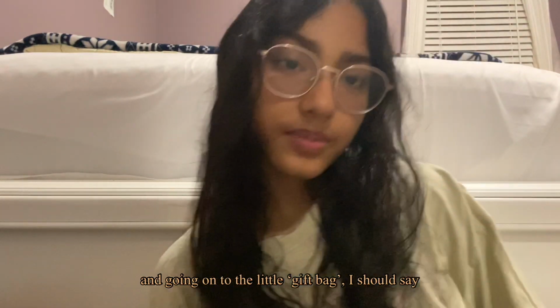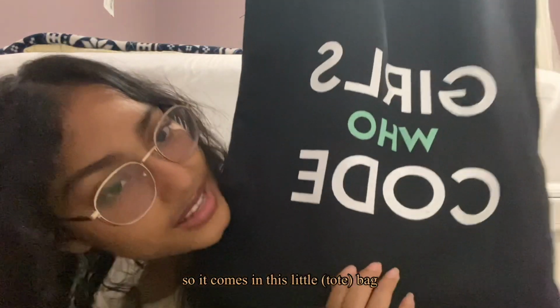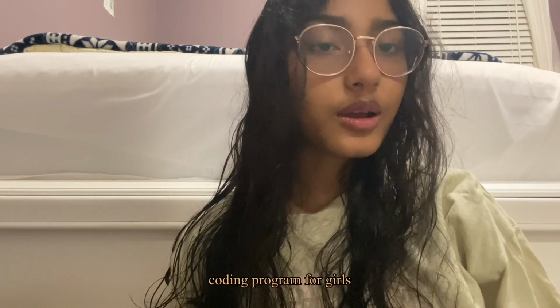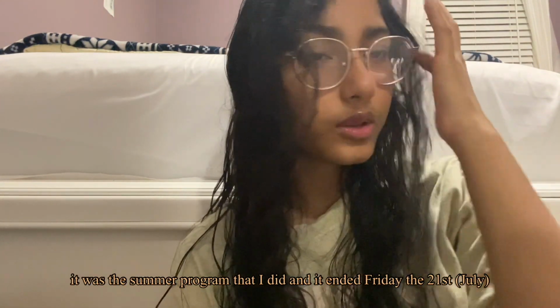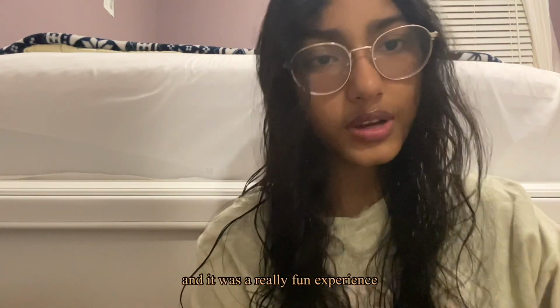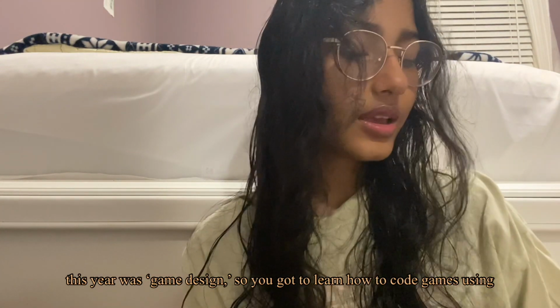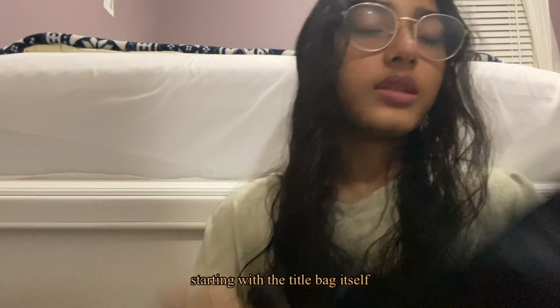And going on to the little gift bag from the industry immersion day from Girls Who Code. It comes in this little bag. They give us their own Girls Who Code tote bag. For those who don't know, Girls Who Code is a coding program for girls, and it's the summer program that I did. It ended Friday the 21st, and it was a really fun experience. This year was game design, so you got to learn how to code games using JavaScript, a library from JavaScript called p5.js.